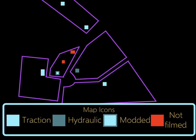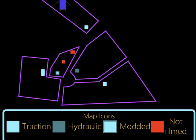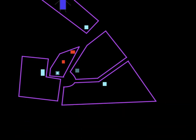Here is an extremely short tour of the lifts at Walton-on-Thames. First to the lift outside of Wilco.